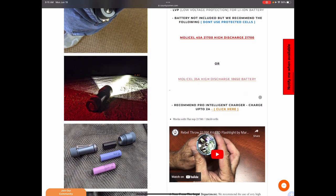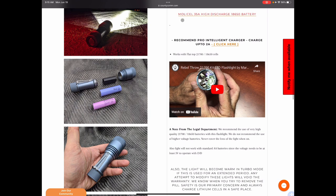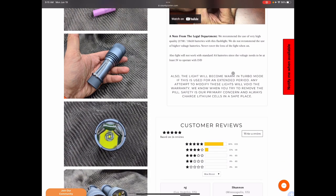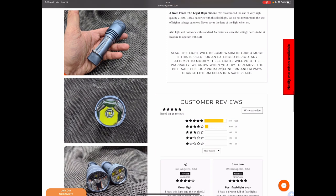Molly cell. I really like Molly cells. Fun fact about those, I had no idea they even existed until I went into a vape shop. I was buying new batteries for my vape, and he was like, have you seen Molly cells? And I was like, I don't know. And then he kind of explained it to me, and I was like, oh, that is not the way that I thought they worked.